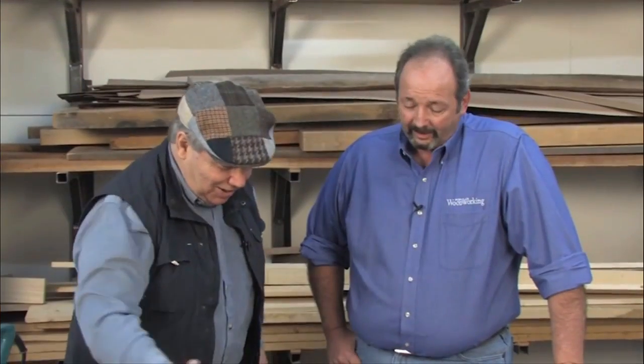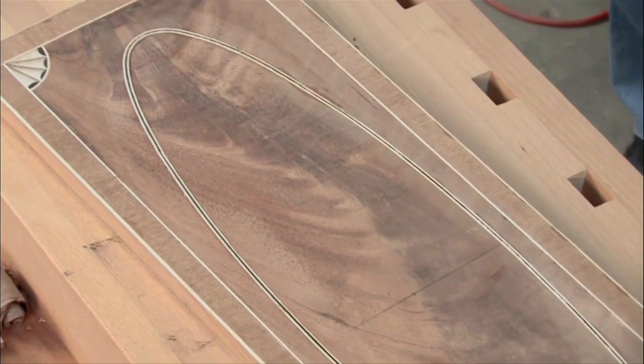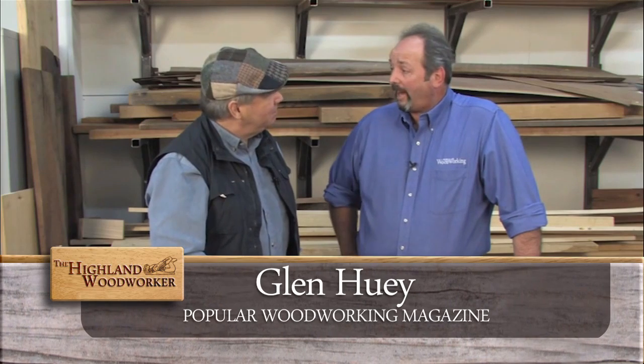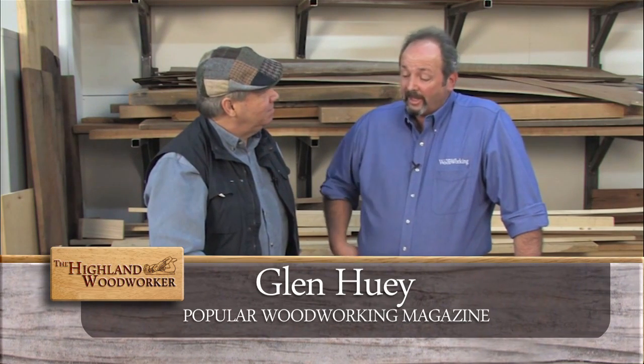Glen, this is a beautiful piece of work here. I love all the inlay. Thanks. Now, some people would do this with hand tools. But I understand you can do it with a router. Absolutely. Yeah, originally this work would have been done with hand tools, obviously. But I'm a huge fan of the router and all that you can do with it. I'm especially a fan of patterns and pattern bits. I use them all the time in my shop.